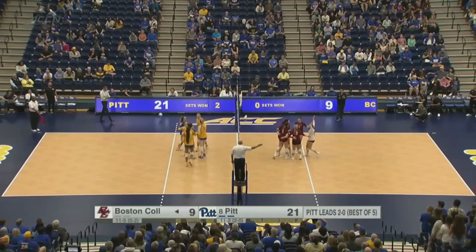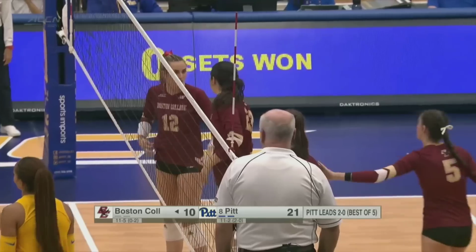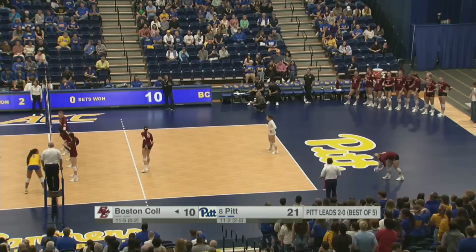A great block up at the net for the Eagles. And just like that, Amanda, we've seen them come out of these timeouts with a lot of steam, and they seem to be piecing a couple of things together. They're on a 4-0 run right now.